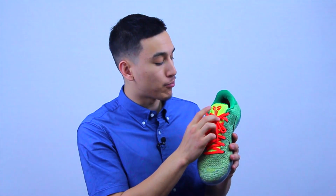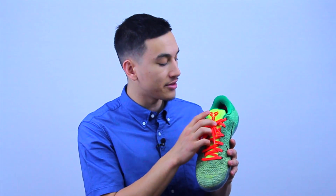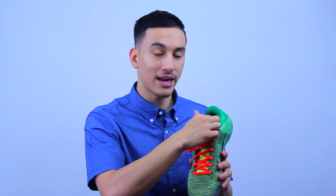Now, what allows the bright crimson laces to really pop off the sneaker is the Volt tongue sitting right behind it. I also decided to go with bright crimson with the Kobe Shield logo on the tongue. I went with the green inner lining, not Volt, but here's where I did things a little differently. On the heel, a lot of people like to go with bright crimson on the branding, but I decided to go with Volt because I like how these greens play off each other.